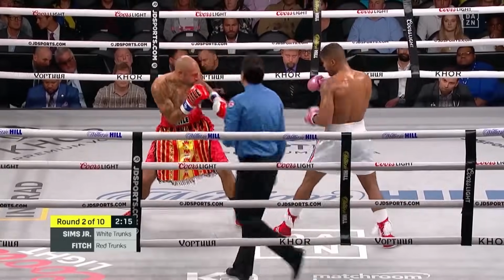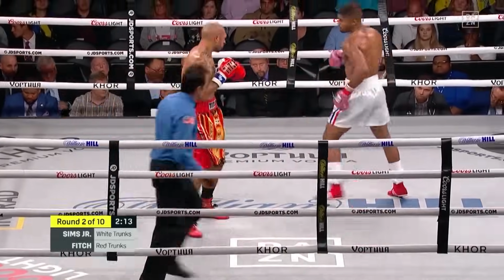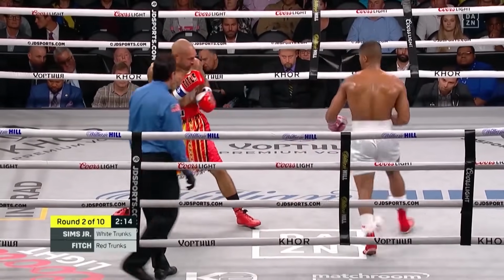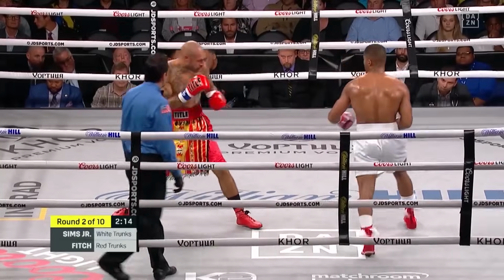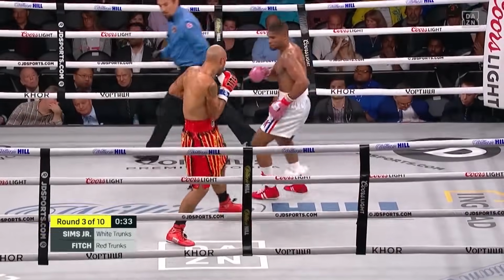When he resets, we will constantly see him use the L step, which is a perfect way to make sure you don't end up in the ropes. Instead of moving vertically with a step back, which will eventually get you on the ropes, you can navigate it by moving circularly by doing the L step.